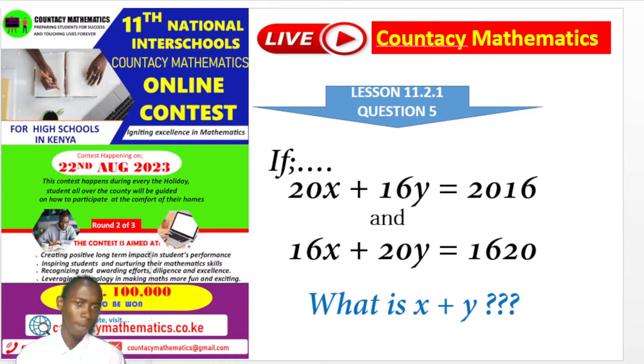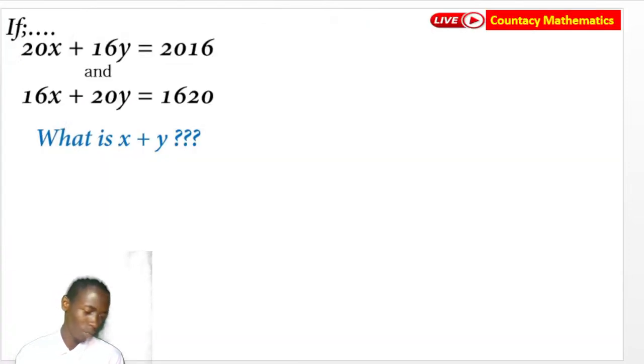But for this question, we can have a quick look at it, and I believe that we have it right here on our screen. That is 20x plus 16y is equal to 2016, and 16x plus 20y is equal to 1620. What is x plus y?